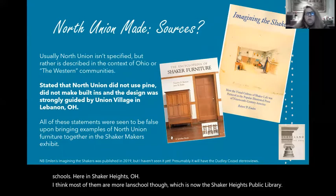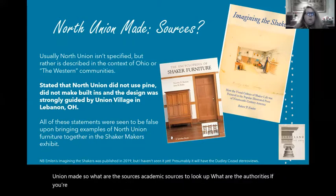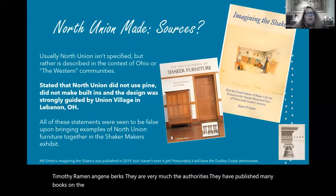Union made. So what are the academic sources to look up? What are the authorities if you're interested in this topic? Well, Timothy Riemann and Jean Burks, they are very much the authorities. They have published many books on the subject, but even they don't usually say too much about North Union.